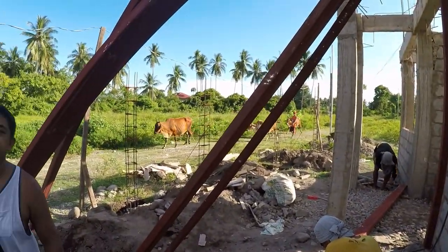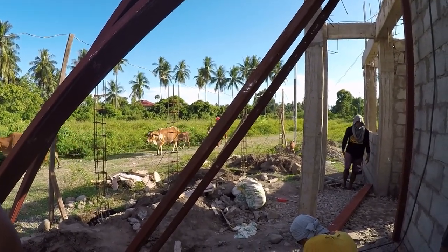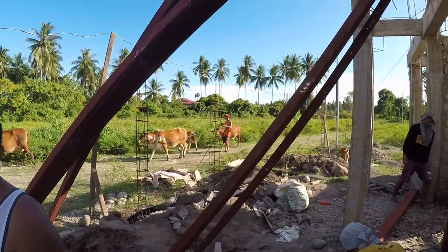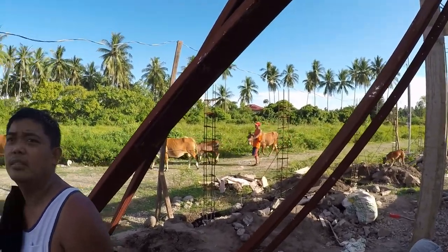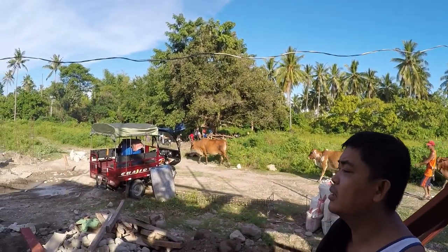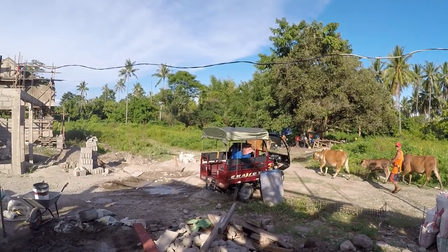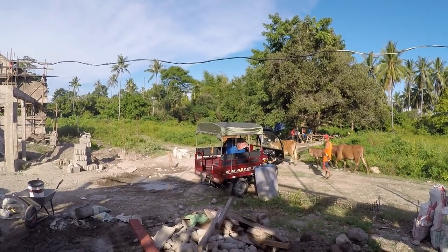You haven't done the garage yet, no? Not yet. Monday? Yeah, it's fine. Sir, where's your linseed pool? In the garage? On this side, next to the door. So you can have the connection right by the door.